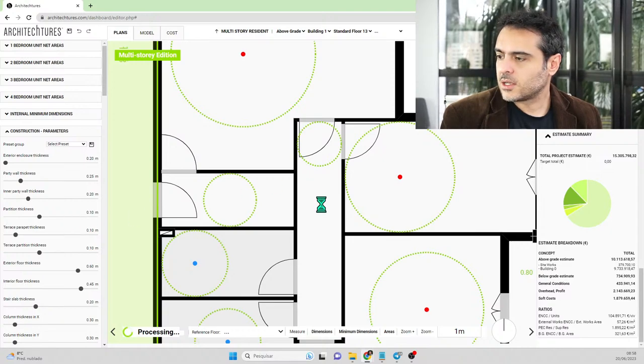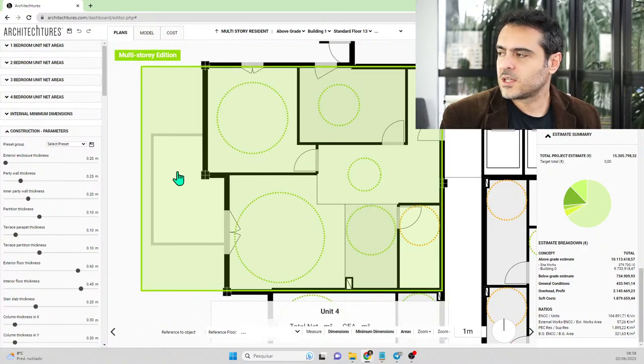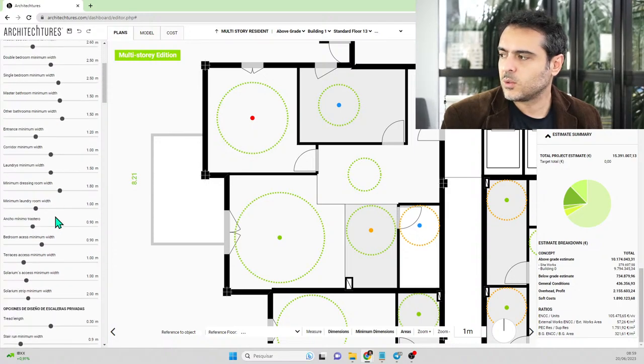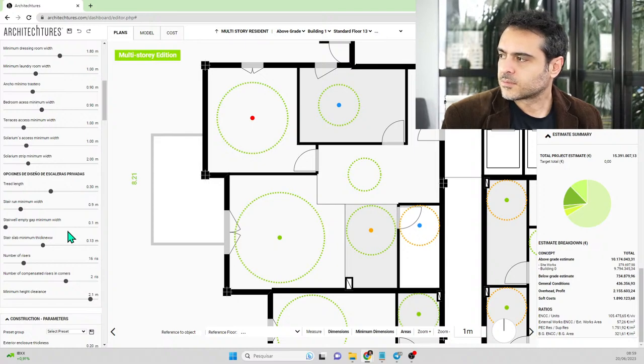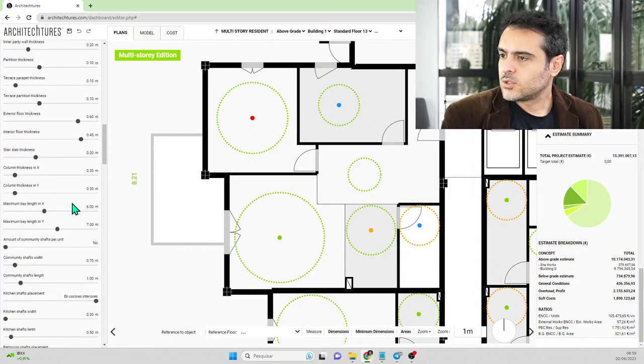Let's wait some seconds for the magic to happen. Okay, so now we have this with 10 centimeters. We can change minimum dimensions, right? So we can say the minimum living room width that I want is 3 meters and 30 centimeters. Kitchen minimum width, right? 1 meter and 80 centimeters. So this is the standard of the software, but we could change that if we want. See here, for example, private stairs. We could change this as well, right? We could add 28 centimeters on this, but I will keep this so we can reduce processing time here.